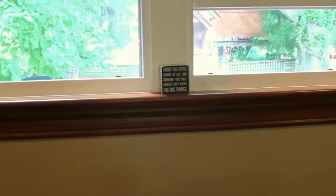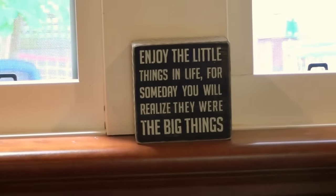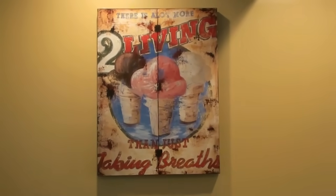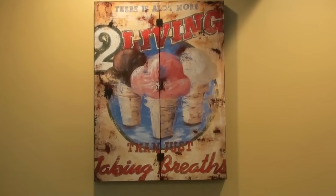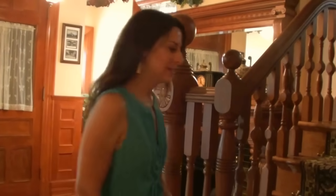And then right in the center of our kitchen window, I have this little sign. My favorite saying, enjoy the little things in life, for someday you will realize they were the big things. And then we also have this really cute sign hanging up in the kitchen that says there's a lot more to living than just taking breaths, and it has the 3 ice cream cones, and I just thought that was really cute. Okay, so let's head on upstairs and I will show you around.